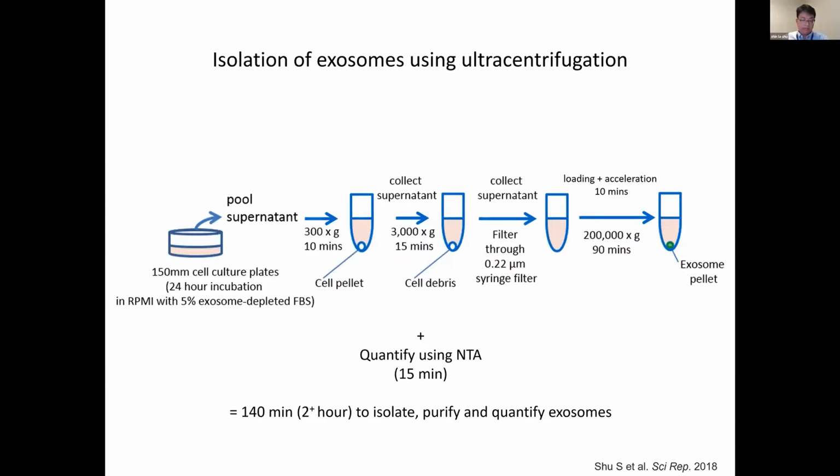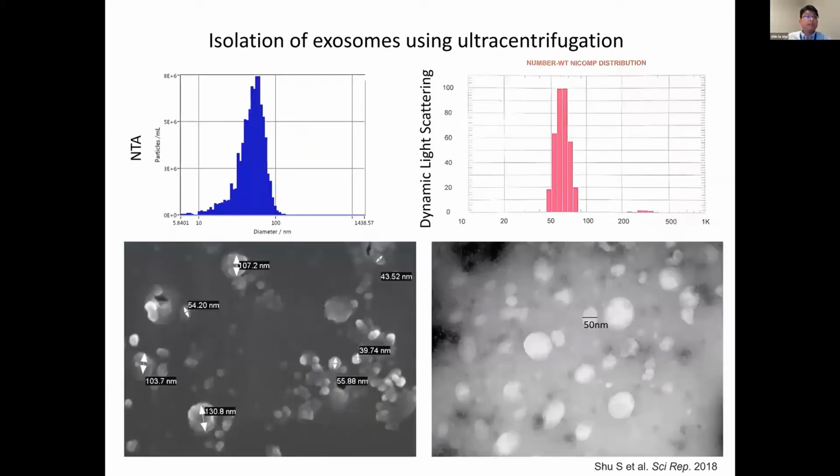And then you take a 0.22 micron filter to get rid of any other debris that is above 200 nanometers in size. And then you load the tubes into the ultracentrifuge machine, and you can go ahead and spin at 200,000 G for about 90 minutes. And then you can get an extracellular vesicle pellet, which you can resuspend and quantify using NTA. So the total time it takes is actually about 140 minutes, or about 2+ hours, to isolate, purify and quantify exosomes.